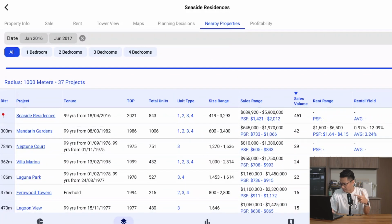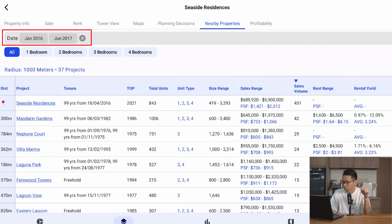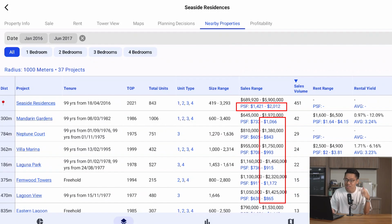Seaside Residences launched in April 2017, so I filtered for transaction data between January 2016 and June 2017 to have enough meaningful data. Overall, Seaside Residences transacted from 1421 to 2012 PSF at launch. But let's take a look at the transacted prices of the surrounding resale condos within the same time frame. Mandarin Gardens from 733 PSF to 1066 PSF. Neptune Court highest at 800 plus PSF. Villa Marina 993 PSF highest. Laguna Park, Fernwood Towers, Lagoon View, all maximum around 1000 plus PSF, plus minus. So the lowest PSF at Seaside Residences is already easily 40% higher than the highest PSF in the area.